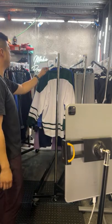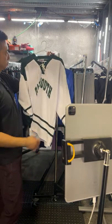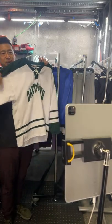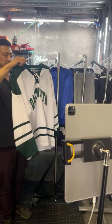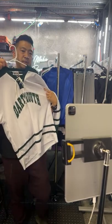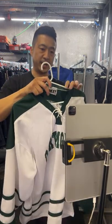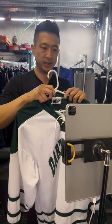Irene at Fab2Find, where do you source everything? Goodwill bins. Okay, sport, Dartmouth hockey jersey. Nice piece, spells out Dartmouth. Dartmouth sells well for me. All the college teams do. Okay, sport tag, I would assume this is older.